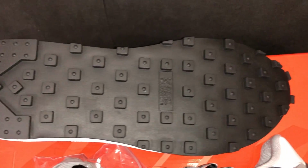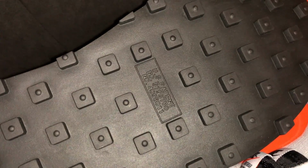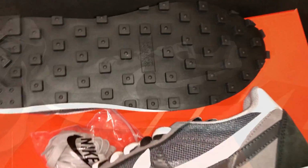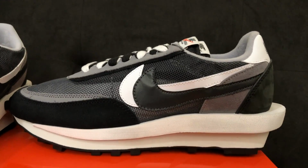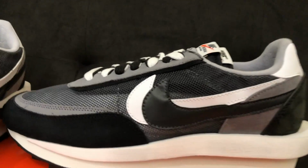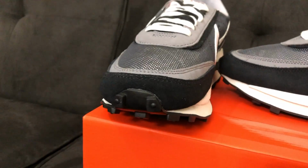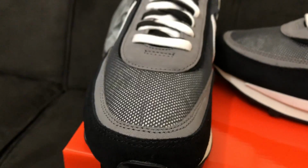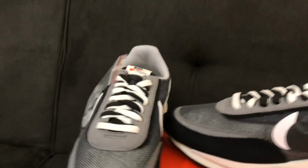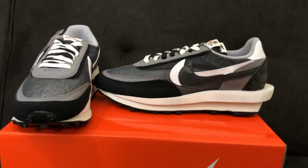Then if we take a look at the outsole, it's the same outsole as the previous LDWaffle. And the US patent number right there in the middle. And now with these final closing shots of the shoe from the side, you really can see the white and black swooshes, the white and black laces, and a little bit of orange on the tongue. And the final piece of traction on the very tip of the toe as well, all leading around to those upper materials and the mesh. So now that we've gotten a full look at the shoe up close, I'm gonna get them laced up and I will show you what they look like on feet.